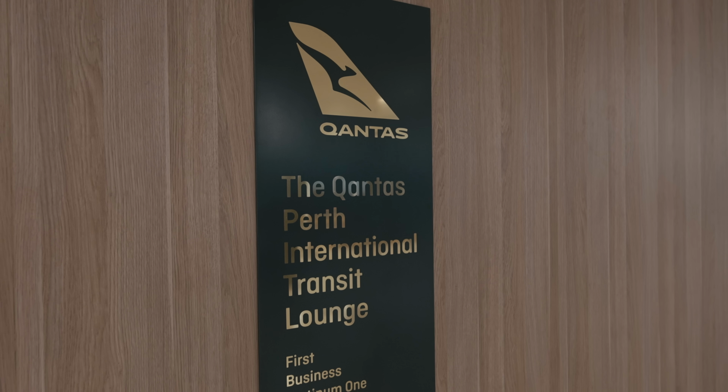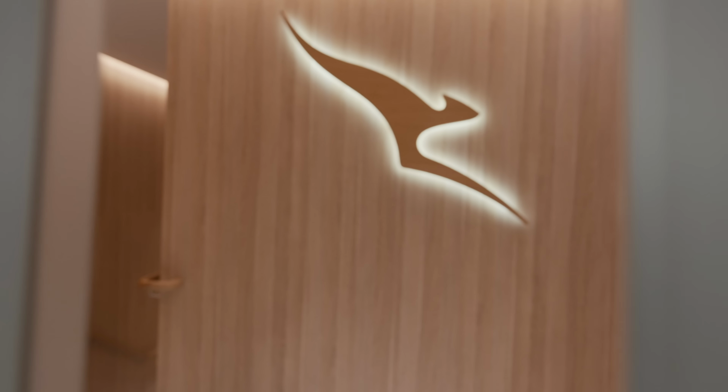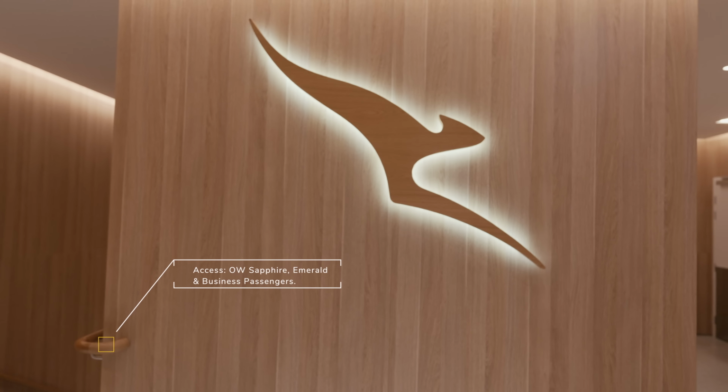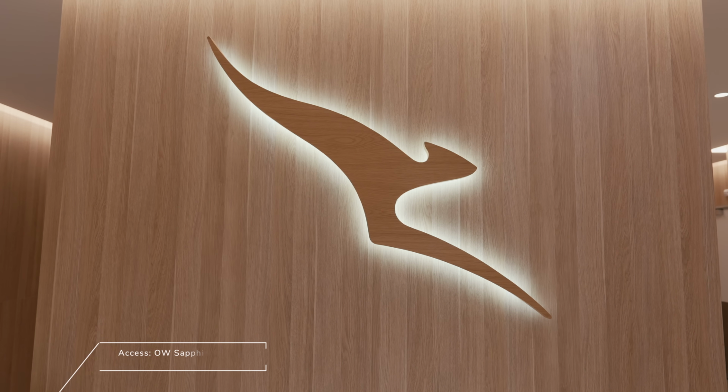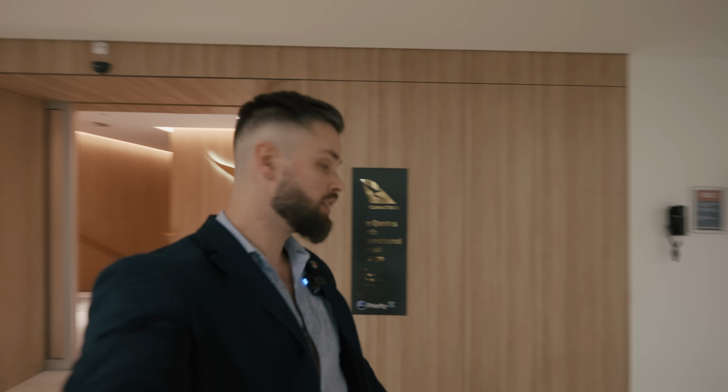The Qantas International Transit Lounge is probably one of the best Qantas business lounges in Australia, which is odd considering only a few flights per day make use of it. Just spotted the Qantas International Lounge here in Perth. I think we're one of the first few passengers inside. Never been here before, so let's go and check it out.